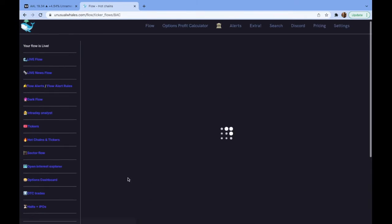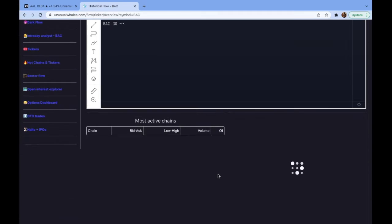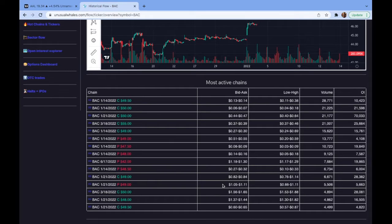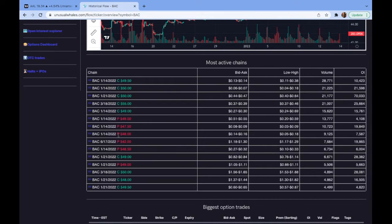I'm going to click on BAC. See today's breakdown. Moving a little slow. All right, but the first thing I noticed are these 49.5 and 50 calls are getting hit. Next week's 50 calls are getting hit as well. 0.44 to 0.47 bid-ask spread here. But we also have these puts. I definitely said puts on these. These are definitely calls. Puts are definitely getting hit too.